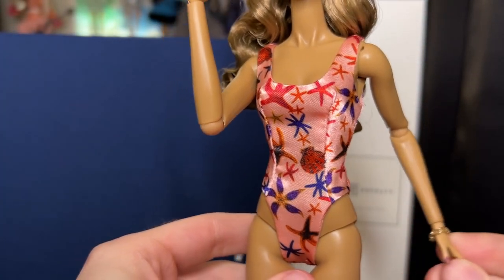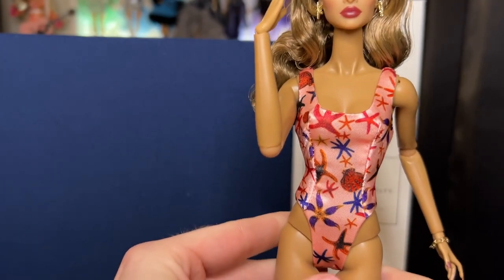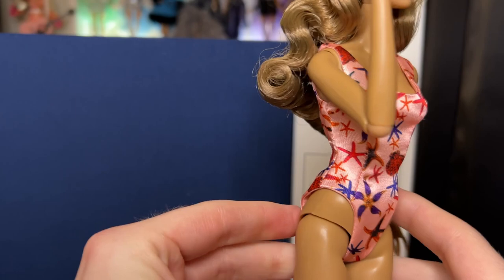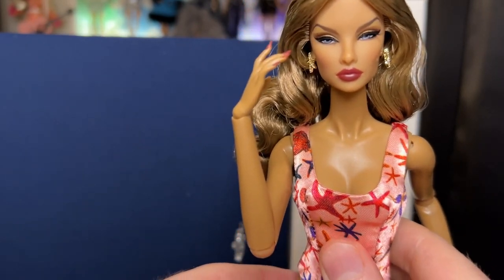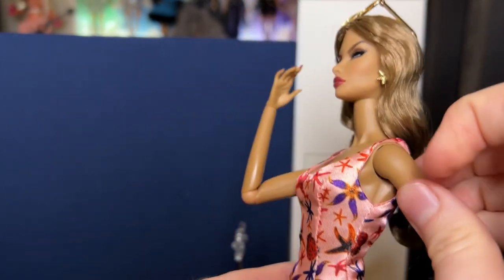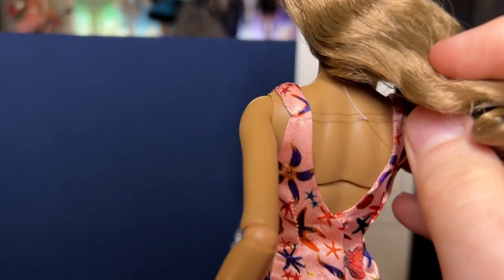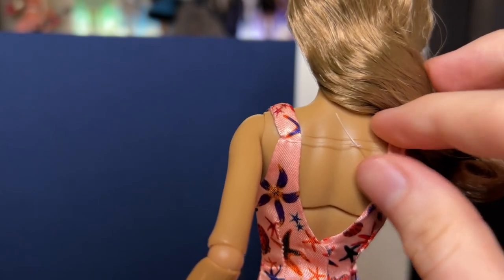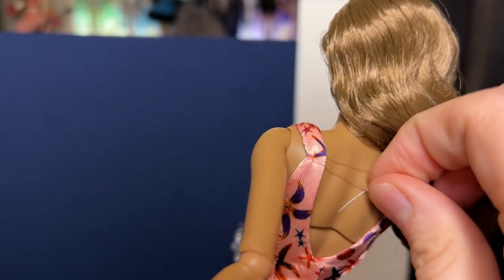Then she has this bathing suit, which is very showy. It has a high cut on the sides. It shows a lot of chest area. And in the back, it has some rubber banding on. I'm guessing it still sits nice. I don't want to cut this yet. I'll do that off camera and we'll see how it sits.